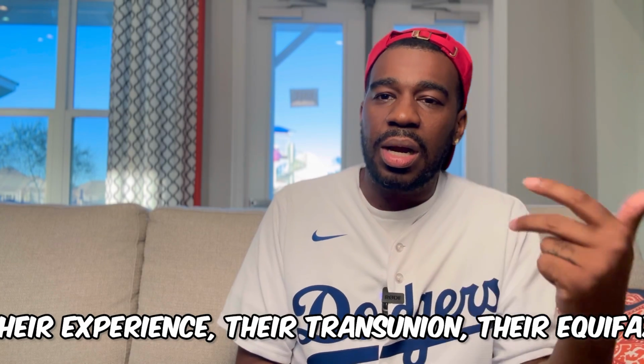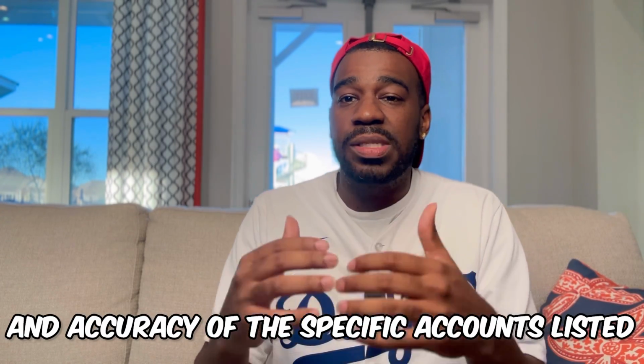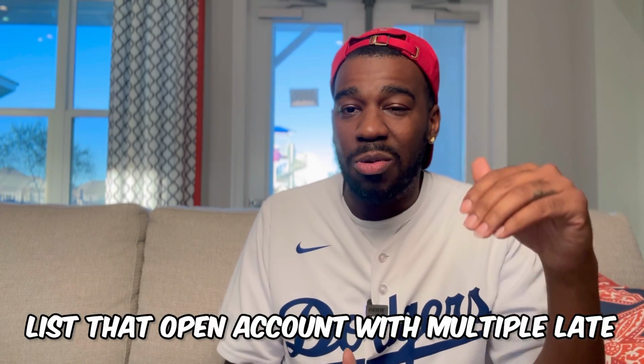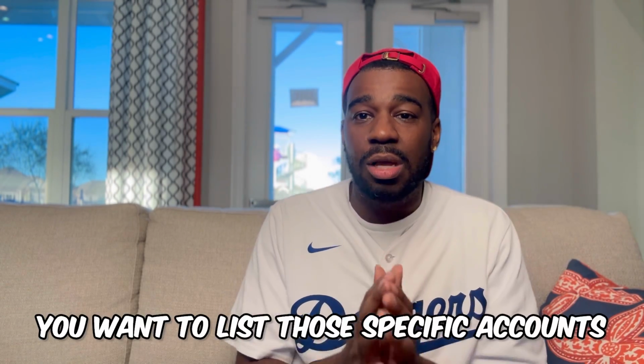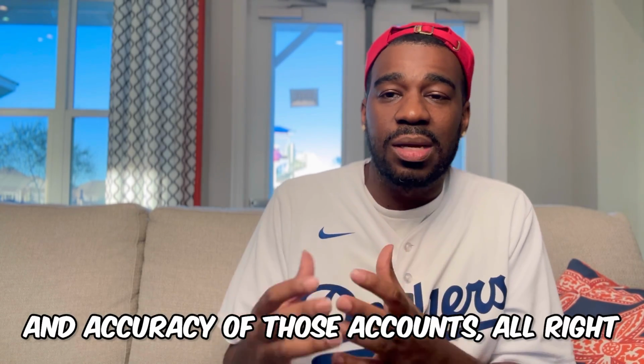So to Experian, TransUnion, and Equifax: can you check the completeness and accuracy of the specific accounts listed below, all right? So list that child support account, list that student loan account with multiple late payments, list that open account with multiple late payments, all right? You wanna list those specific accounts and tell them to check the completeness and accuracy of those accounts, all right?